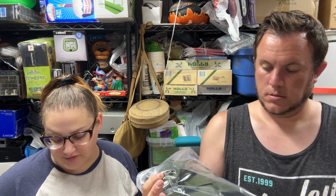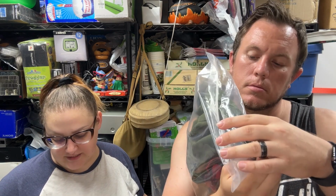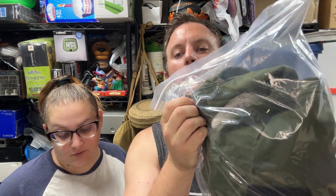Then we got a pair of military utility coveralls. They are a size 40R. Though they do have some stains on them, they still sold for $28 shipped. We sold another pair the other day that was size 40 something for $48 or $28 as well. I think I spent $40 on that plus a bunch of other stuff.